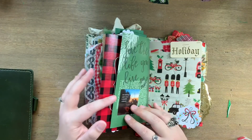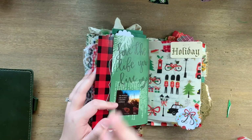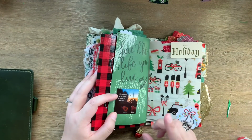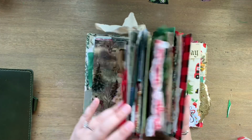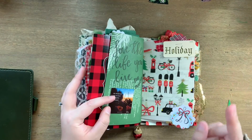The other part of it is, I never thought of myself as a chronological journaler. I've always been somebody who jumps around and picks whatever page I want. But this really opened my eyes. There is a lot of value to chronological journaling. So those are my two lessons that I learned.